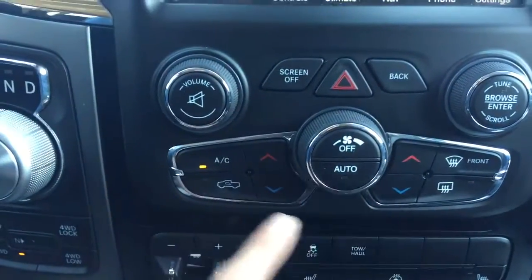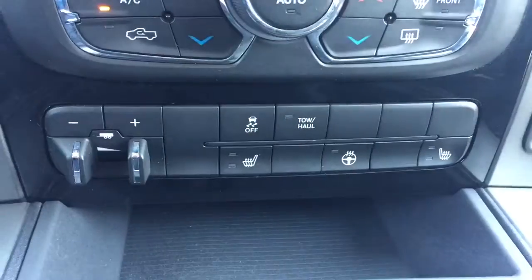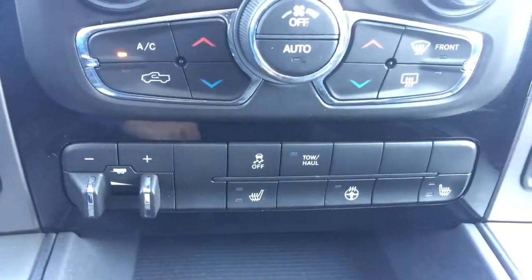And then as we keep coming down, there's your dual split climate controls again. And keep making our way down. Brighten that up for you. You have your trailer brake controls here, traction control, tow and haul, and then the heated seats for the front and that leather wrapped heated steering wheel again.